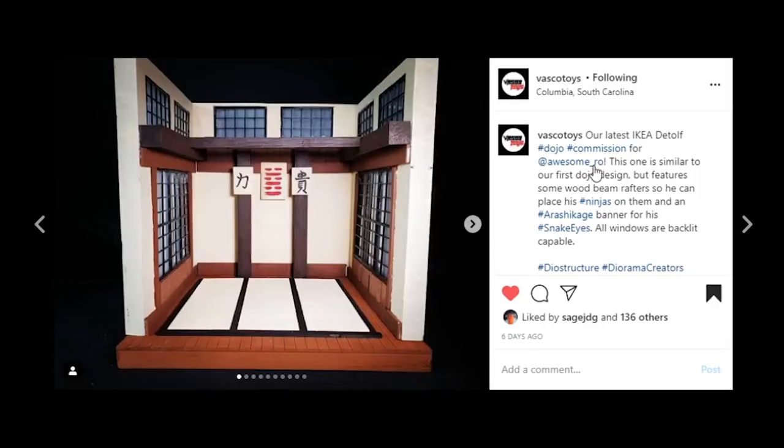Next, coming from Vasco Toys, is a dojo commission. Now, they had made another dojo before, and this one is a little bit different, you can see.